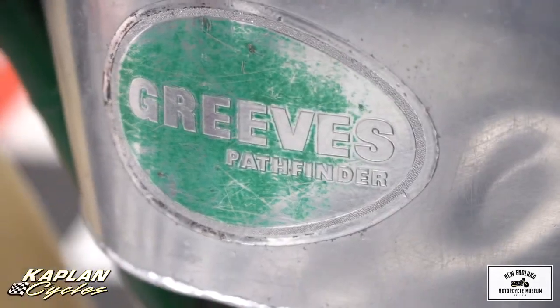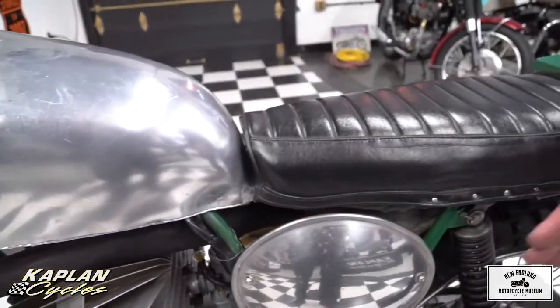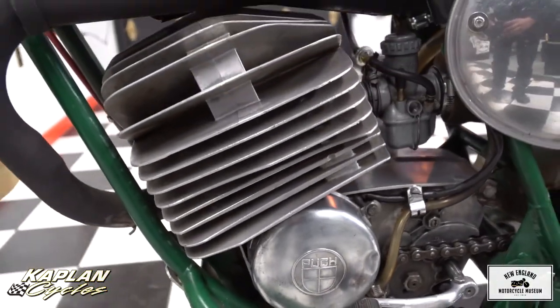They came in both trials and motocross versions. They use the same motor. This engine is a Puch, and hopefully you can see a little bit better lighting in here. It's a PUCH. All the fins are in really nice condition. The engine looks to be in great shape.